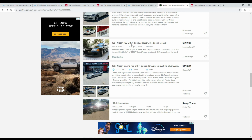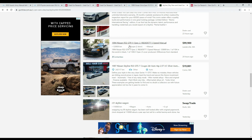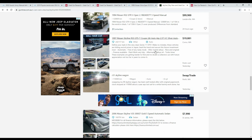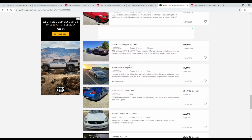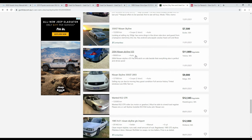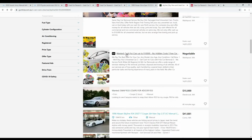99,900 for a V-Spec 2 R32. Yep, they're a great car. Don't get me wrong, I love the R32s. But 5 years ago, that was, what, 30 grand? 32 grand? Not 100 grand. Like, you're tripling your money in that sort of time period. It's just crazy. There's all sorts of just mad, crazy things for sale, and it just doesn't make any sense to me.